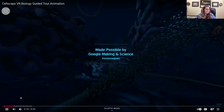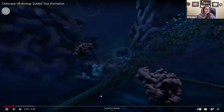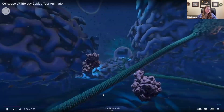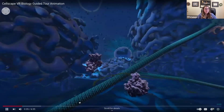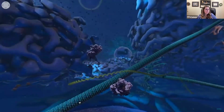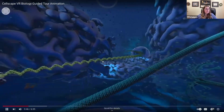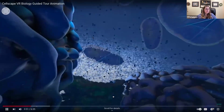This project was made possible by the Google Making and Science team. Here we are inside of a human cell. Cells are the building blocks of living things, and your body is made up of about 40 trillion of these cells. As you watch, a cell is a dynamic place. There are a lot of different things happening at the same time. Look around and check out the environment. Turn to the sides and look all the way behind you. Tilt your head back and look above you, and look down below.